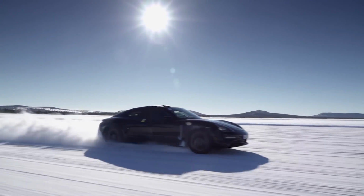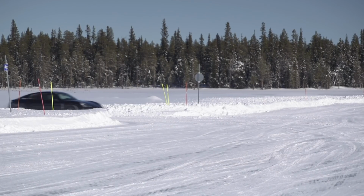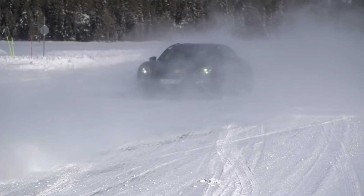Porsche's engineers still aren't talking about exactly how much range the Taycan will offer, except that it'll be greater than 500 kilometers on the European NEDC test cycle. That's about 300 miles, but don't expect it to rate that well on the American EPA cycle.